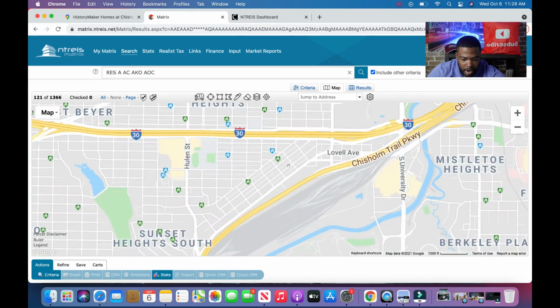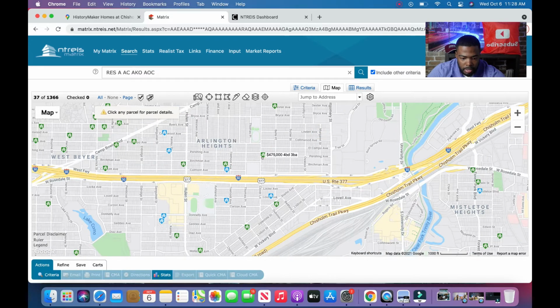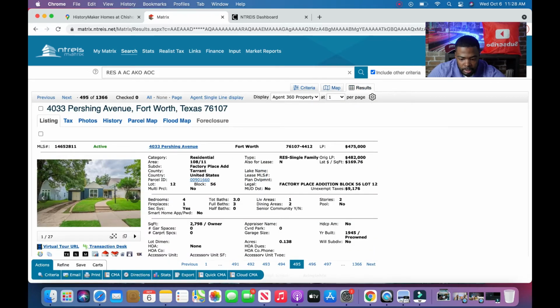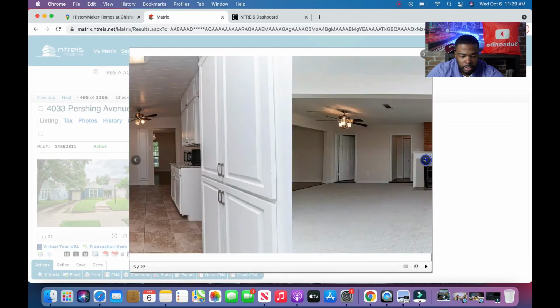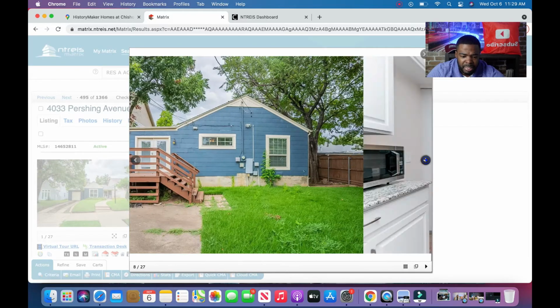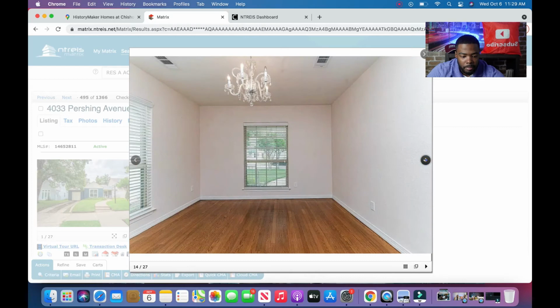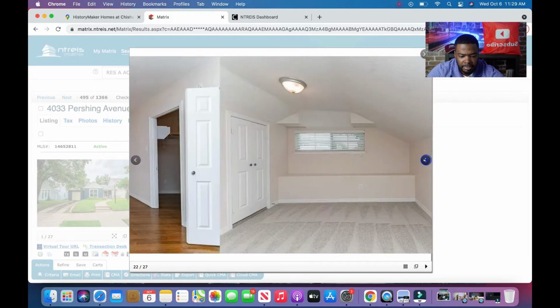Alright, so another place, Arlington Heights. This is Arlington Heights. Let me pull this up. So this one is going to be 4-bed, 3 baths, around 2,800 square feet, going for $475,000. So Arlington Heights, it's not the best choice of house, but definitely because of the area and it's a high demand area, this would definitely be a great investment property. Definitely has a lot of potential.